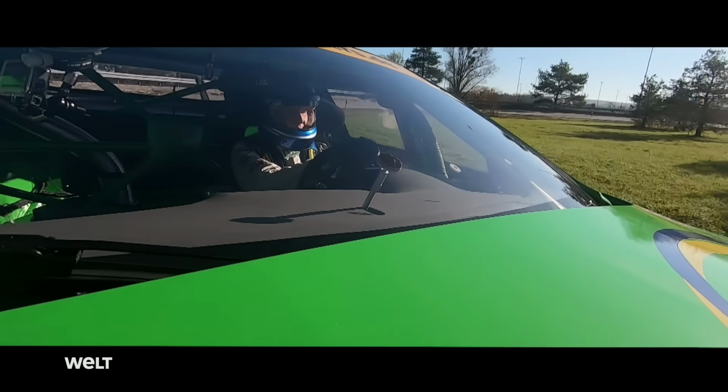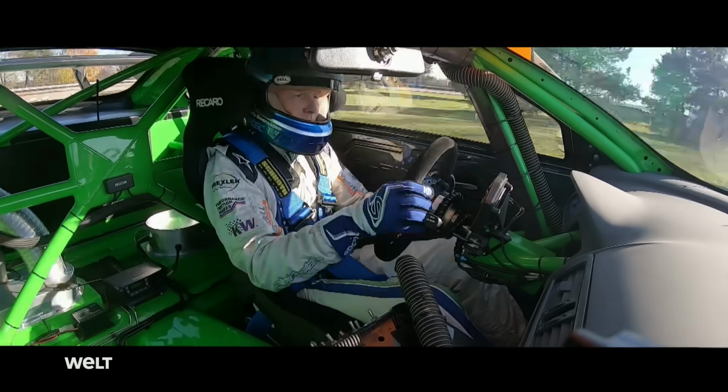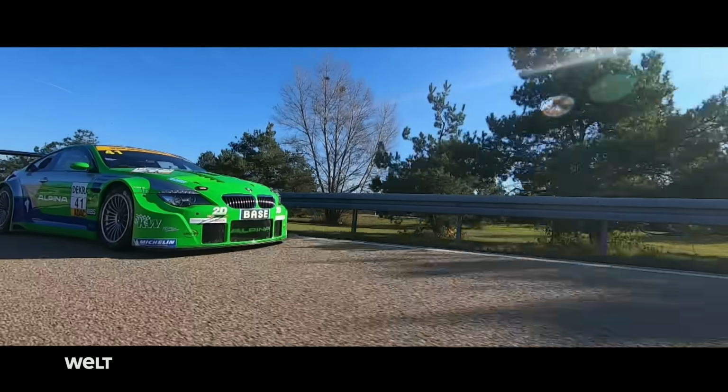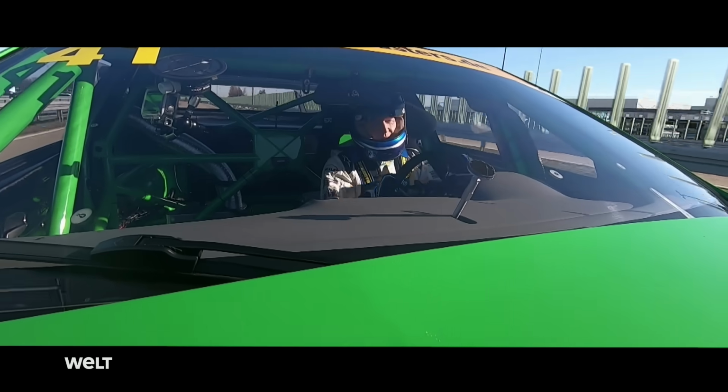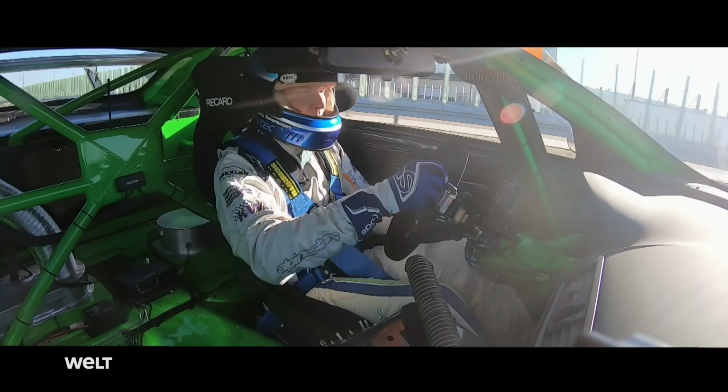It has great grip on the front axle and on the gas. The car drifts a bit. Fast out of the corner, paddle shift, it changes gears within tenths of a second.